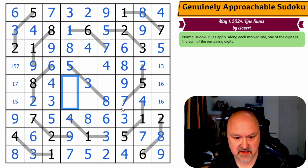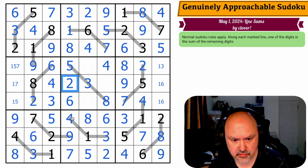Now I'm down to pairs. 1, 2, 3, 4, 5, 6. And I'll use the 2 to make that the 6 and that the 2. The 6 makes that the 1, that the 6, that the 3.